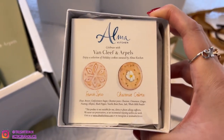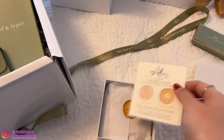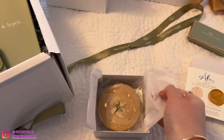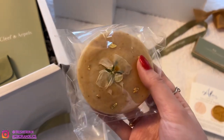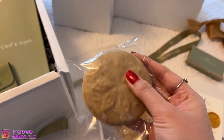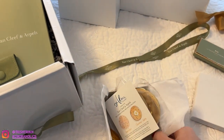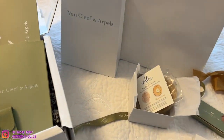So we have French spice and chestnut cream, and one of the cookies actually has gold flakes on it, and I tried it already. It's super good. So here we have a flower with some gold flakes, and then another one with a floral print on it as well. They're really good. They aren't even that sweet, so I love it a lot. I don't like getting desserts that are too sweet. Anyway, so those were the little snacks they gave us.